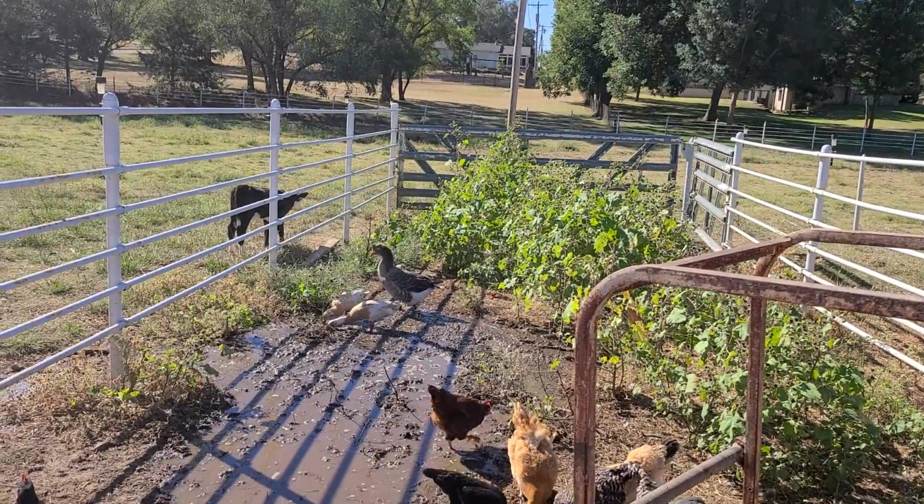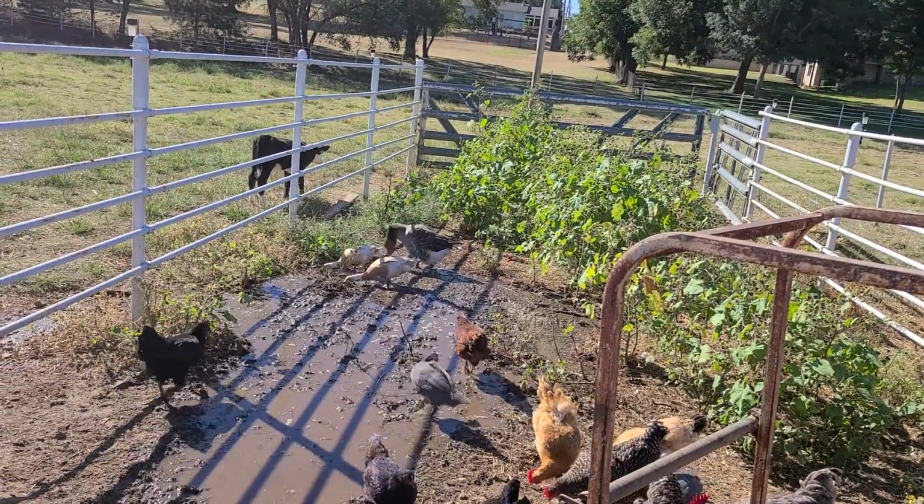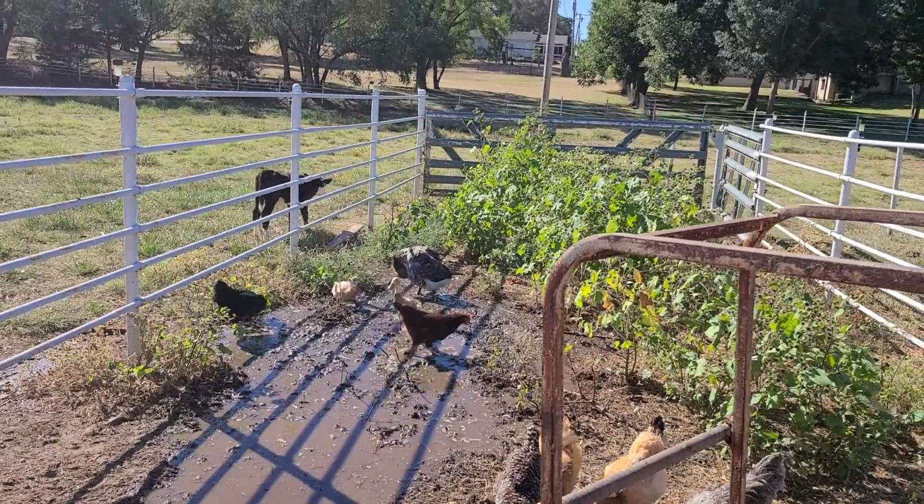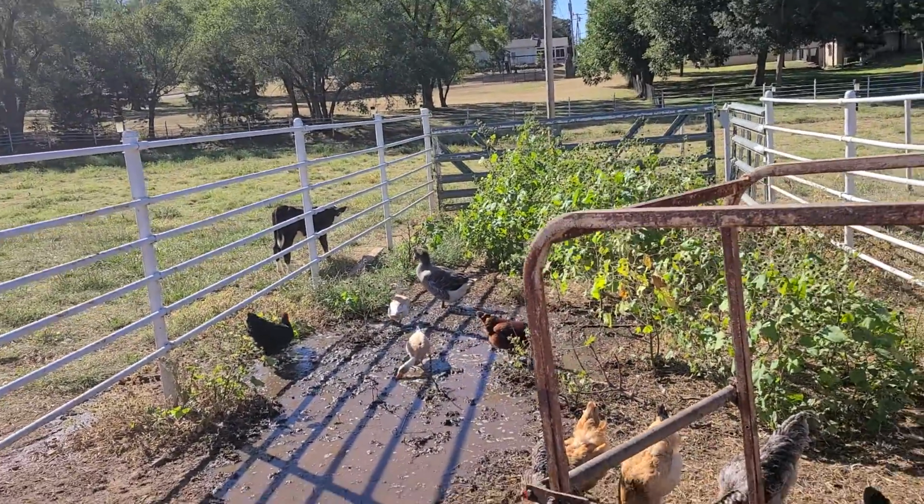They're Indian runners, so we named them Pocahontas and Sacagawea. And I don't think we have a name for the goose yet. The girls might, but they haven't told us.